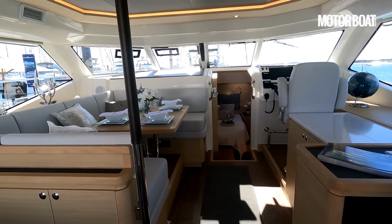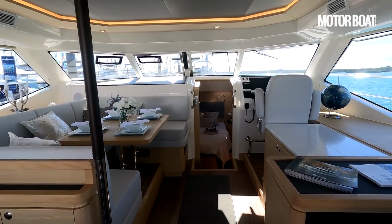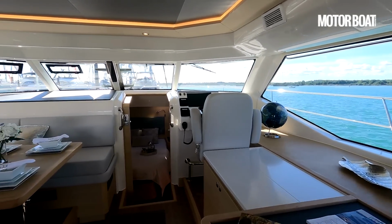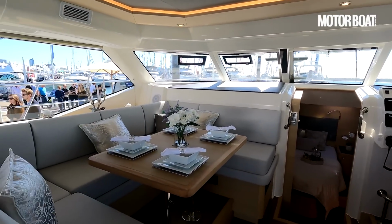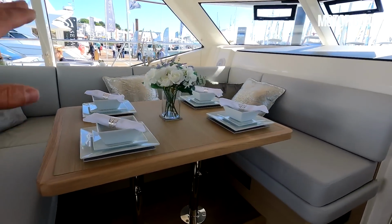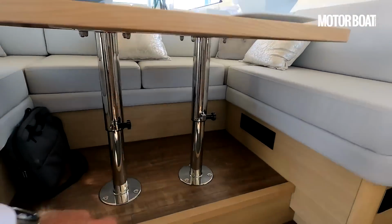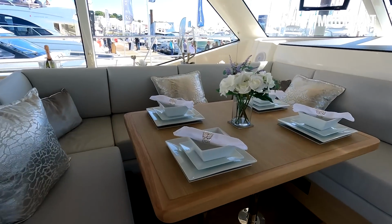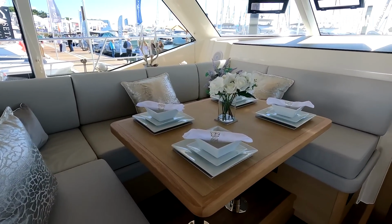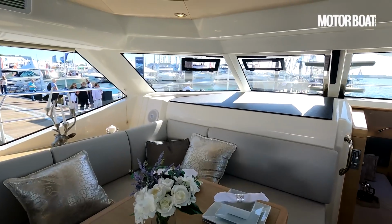Really nice big saloon area. Obviously you can make full advantage of that beam. You've got a 21-foot beam, so a huge, nice wide saloon. Big seating area over to the port side. Now the table can be lowered. You can see it's on manual struts there, so that can be lowered and create an extra double berth in addition to the three ensuite cabins you've already got.